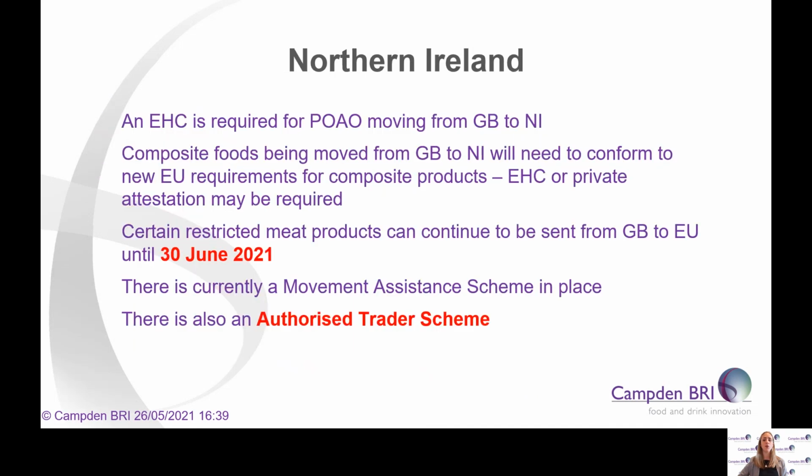Food products sent between Great Britain and Northern Ireland are subject to import controls. Export health certificates are required for products of animal origin, and composite foods will be subject to the new EU requirements. There is a movement assistance scheme in place, meaning that a trader moving food products from Great Britain to Northern Ireland does not need to pay for some inspections and certificates. An arrangement is also in place which allows authorised traders such as supermarkets and their trusted suppliers to move some goods without the need for official certification until the 1st of October 2021.